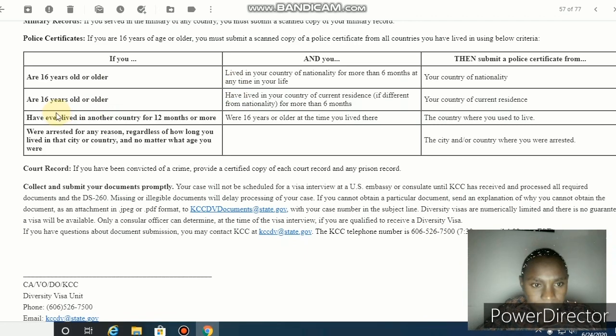The other one: if you have ever lived in another country for 12 months or more, and you were 16 years or older at the time you lived there. I hope that one is clear. If you have ever lived in another country for 12 months or more, that is 1 year plus, and you were already 16 years or older at that time, then again they will need the certificate from the country you lived in. I hope after that you are clear.